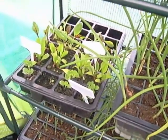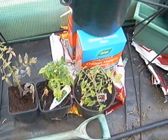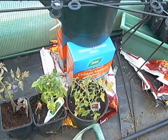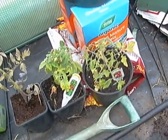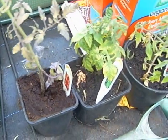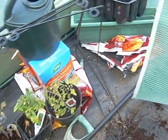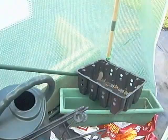Some asparagus peas, some beetroot, some spinach, and then the rest of it's all onions. I've potted on tomatoes, 3 different varieties there. There's a Tortum, there's a Roma, and there is a, I'm not sure what the other one is, hang on a second. Tortum. Oh, look, I've got 2 Tortums here. Oh no, Sparta. Sparta, a Tortum, and a Roma. Anyway, let's go outside.